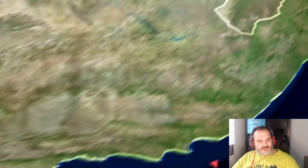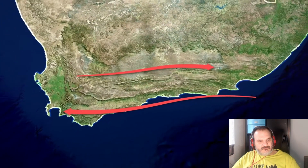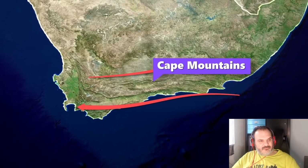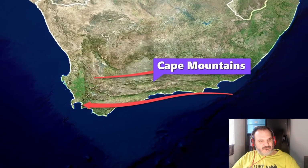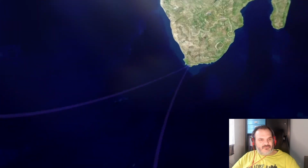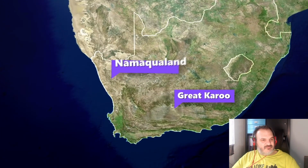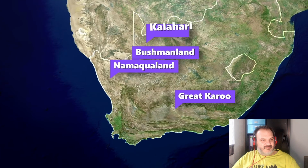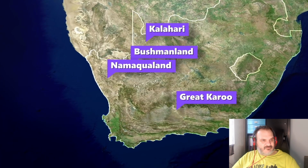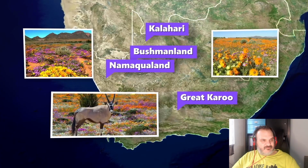If you zoom out a little bit, you'll notice the Great Escarpment has these sharp, narrow, parallel wrinkles at the bottom. These are called the Cape Mountains, which are essentially leftover sediments smashed by contrasting tectonic activity long ago when South Africa was connected to Argentina and Antarctica in the Gondwana supercontinent. Above these wrinkles, you have the Great Karoo, Namaqualand, Bushmanland, and Kalahari, which are dry, arid, rocky areas, sparsely populated and loaded with rich flora of succulent plants and minerals.